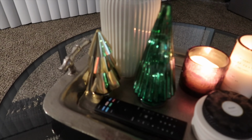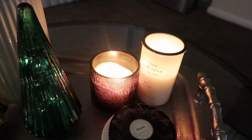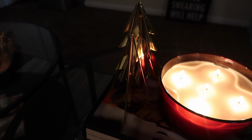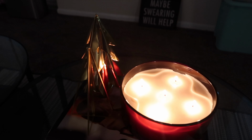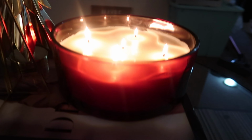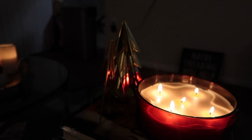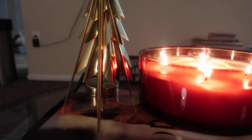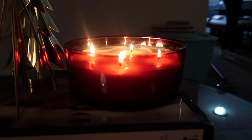Then we got a Christmas tree. These two Christmas trees are from Target. These candles are from Home Goods. These little trees are from Target. Is it focusing? Okay. And then this big candle is from Walmart. It was $20. I really want y'all to be able to see these Christmas trees because this one is like glass. Y'all see it? Yeah, there we go. And this candle is cherry and cloves.